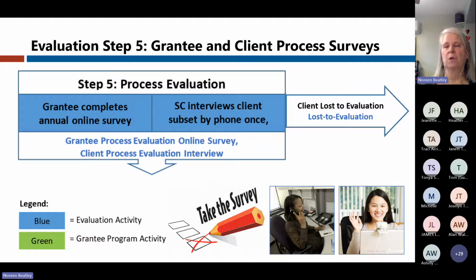These next steps are solely for the evaluation. They're going to be used to collect information about the processes that both HUD employs to administer the program and that grantees, you all, employ to implement the program in your community. So on an annual basis, basically 3 surveys over the course of the program, we're going to have 1 representative for each grantee, both primes and subgrantees, complete an online survey. We're only going to accept 1 survey from each grantee, but we encourage you to make it a group effort.